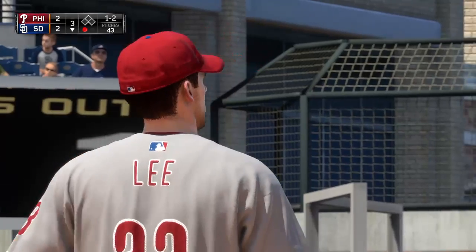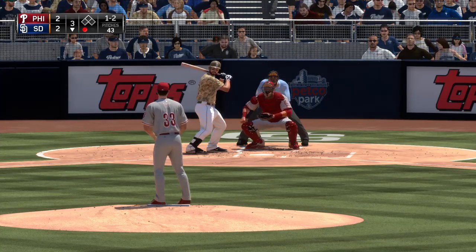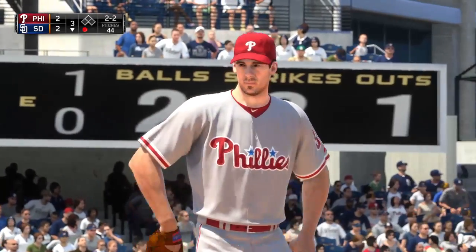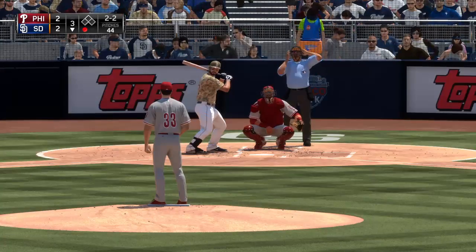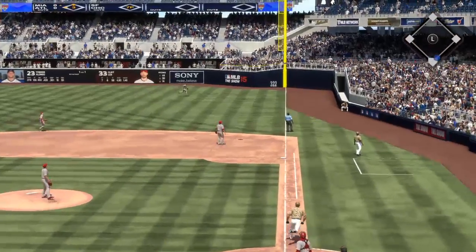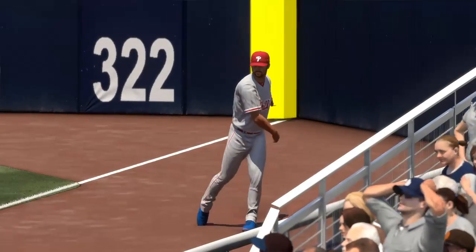Now you can't look for a specific pitch. You just got to protect the plate. There's the lefty's offering on 1-2. And he'll try to entice him with the changeup here, but it dips below the knees. It's 2-2. Here comes a 2-2. And here's a ball hit in the air. Jordan is over, and he puts it away in foul ground for the second out.